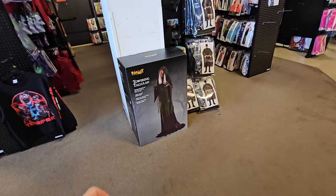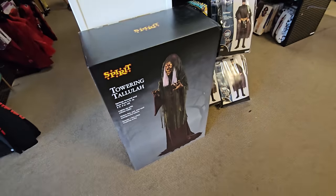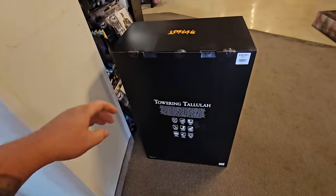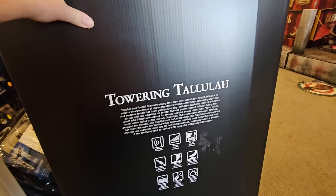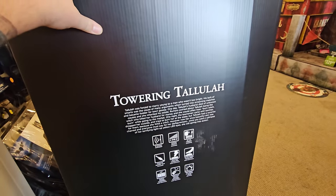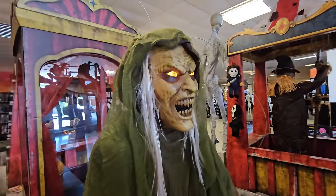All right, hold on a minute. Let's just look at the box over here. Okay, let's look at the box here, guys, because maybe this is going to answer our question whether this is a chick or a dude. We got to go around to the back here. Tallulah was forced to marry young to a man. That answers our question right there. Tallulah is officially a chick. A scary, creepy, green chick.